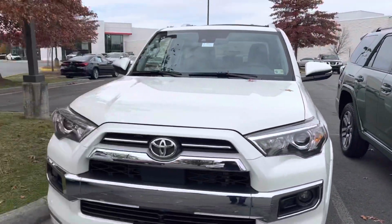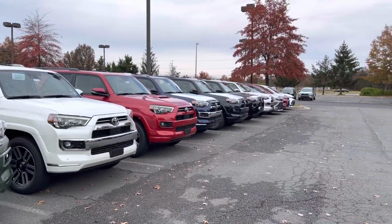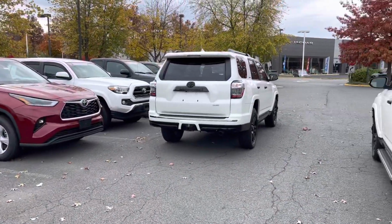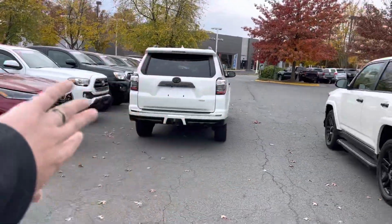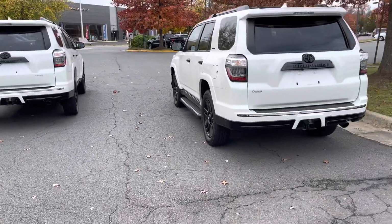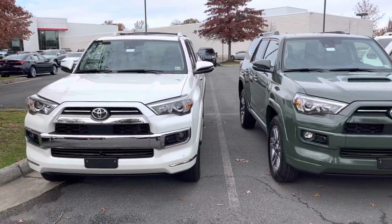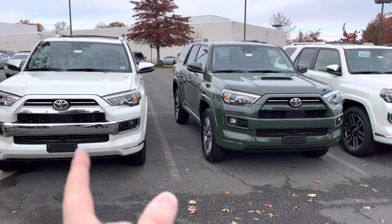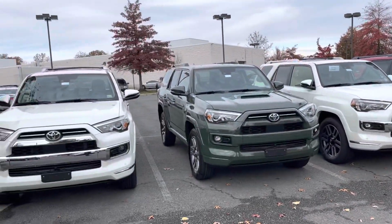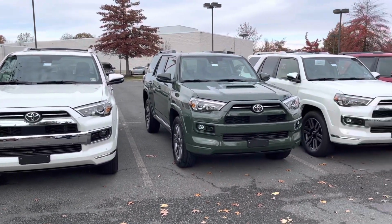I'm actually out here at Toyota of Chantilly, Virginia. They have quite a bit of inventory, more than what I'm used to seeing. Here are some used ones, and we've got some Tundras up there. No Tundra TRD Pros, but I do see a 4Runner TRD Pro over there. I'd be curious to know what the markup is on that one, because every single one of these has a markup. Most of them tend to be at least $5,000 over. It looks like they do about a 10% over sticker for the most part.